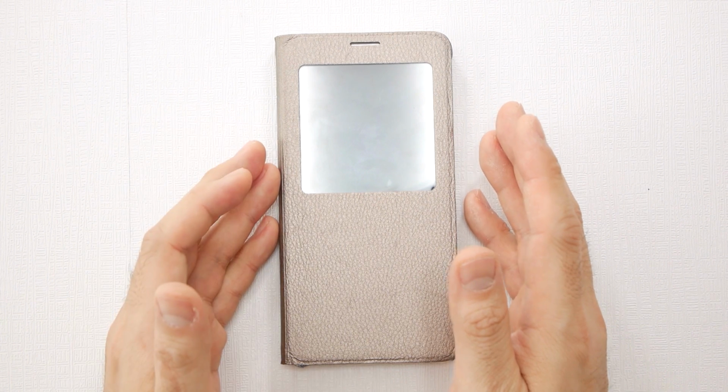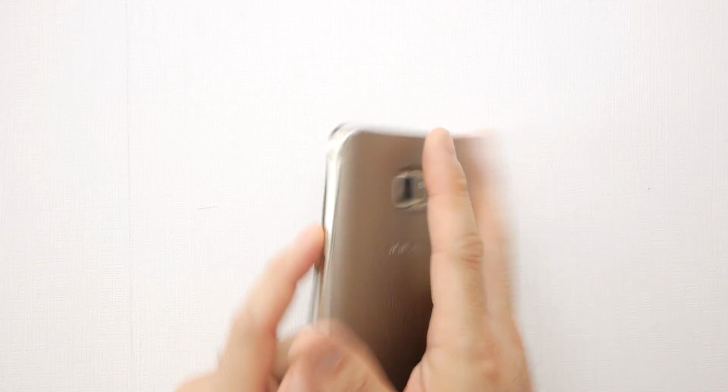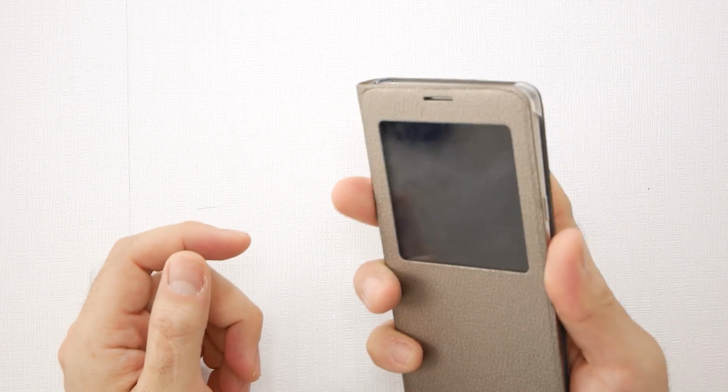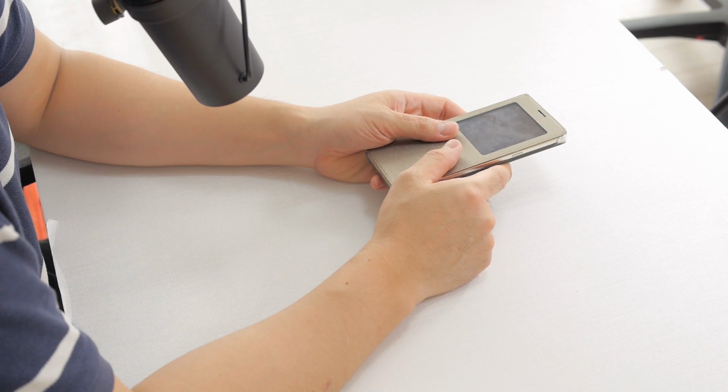So I think the iris unlock is still going to be there. And people say it might be especially useful on the Galaxy Note 8 because the fingerprint sensor is going to be on the back in a possibly very or semi-uncomfortable location. So it's not a bad feature, and I think it helps, so I hope they keep it.